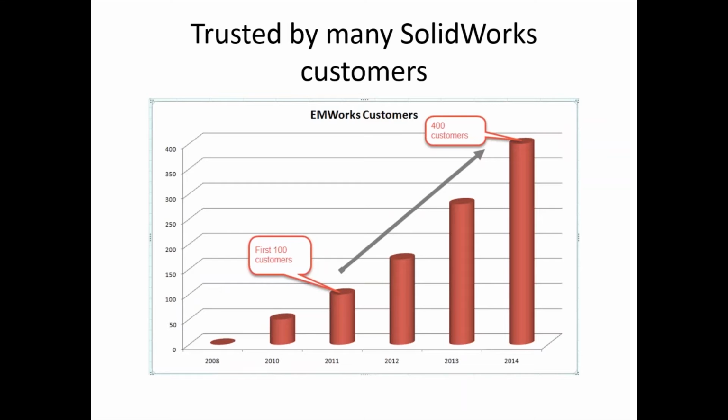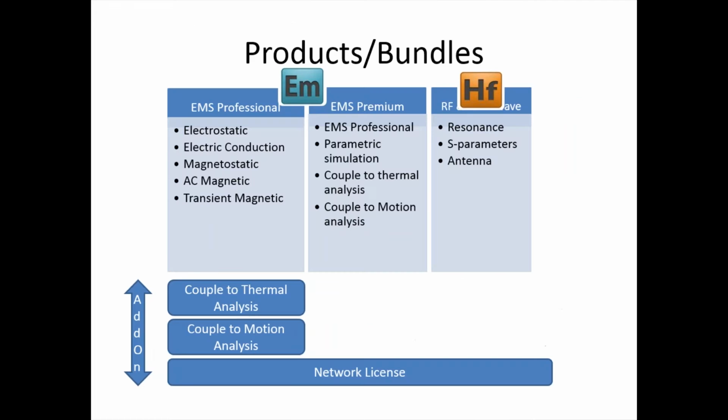EMS products are trusted by many SolidWorks customers. We had our first 100th customer in the year 2011, and since then we've grown steadily and acquired close to 500 customers towards the end of this year in 2015. Now, as far as the products and bundles go, EMS products are basically divided into two main products. One is EMS for SolidWorks, other is high frequency product.